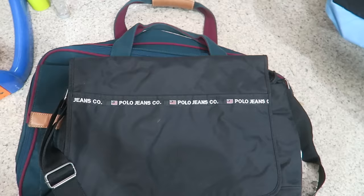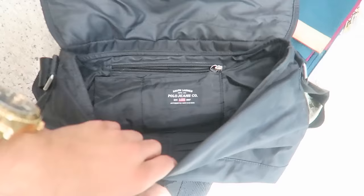And as I was digging, I find this Polo Jeans Co. messenger laptop bag, Ralph Lauren. Let's get it. All right, guys, so we're leaving with both duffels. We got a couple t-shirts, so on to the next Goodwill. I'm also getting hungry too, so your boy gotta get some grub.